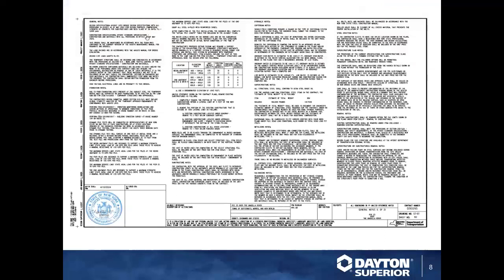So basically when you get a set of plans, this set is somewhere in the neighborhood of about 190 pages altogether. In the structural section of the plans, you want to go find the notes section. You have to read through a lot of these notes, and a lot of them will not pertain to anything that we do. But you're going to be looking at the superstructure slab notes. This is one little section up here, and the provisions basically tell you how they are going to form the bridge deck up.